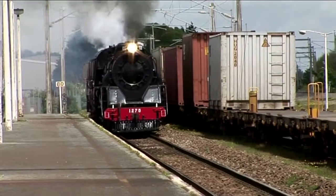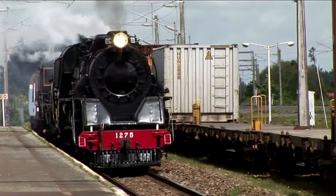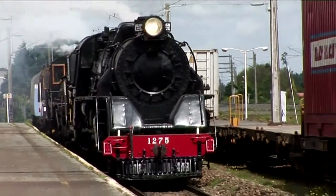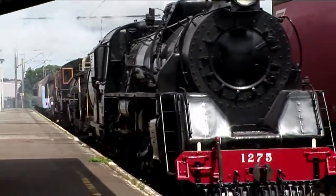The station at Palmerston North that we're now pulling up alongside was built in the 1960s as part of a new deviation to reroute the railway away from the middle of the commercial centre of the city.